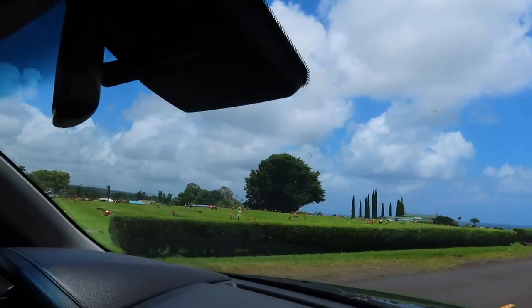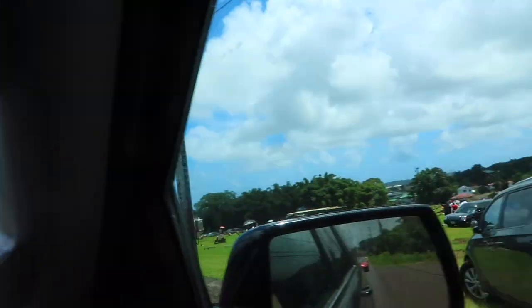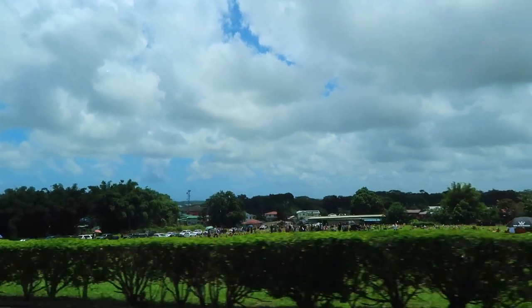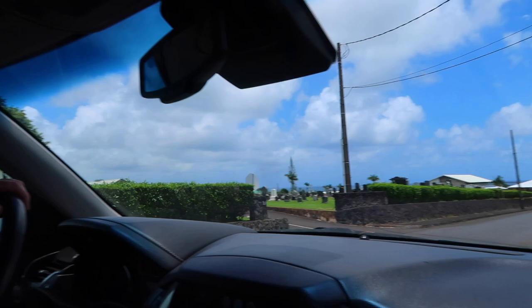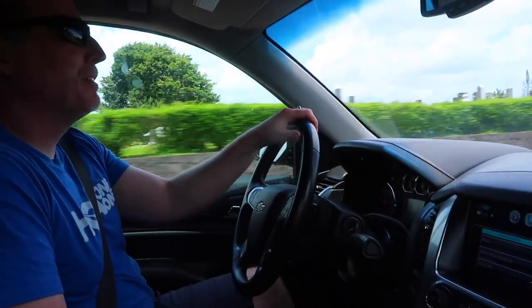There's a little cemetery. Oh, and then so sad. There's a funeral going on right now. I didn't mean to capture that. Okay, like. Good job, hon. Good job. Okay.